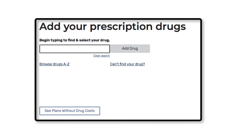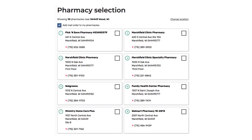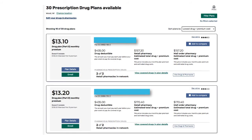The next page is the most important. Make sure to enter your prescription drugs in carefully and fill out all the information as accurately as you can. The last step is picking out the pharmacies where you'd like to fill your prescription. Make sure to pick at least 2 pharmacies so you can compare prices. Then you will get your results. Make sure to sort the plans by lowest drug cost and premium cost, because there is no point in paying more than you have to for your prescriptions. Here you can compare plans and even enroll in a plan right over your computer.